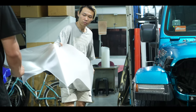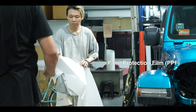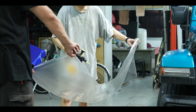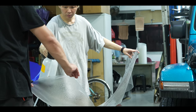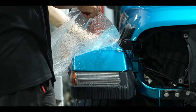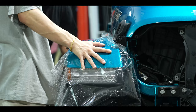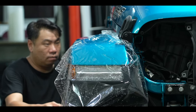Moving on to the next stage, we now get the paint protection film, or PPF, applied to all the high impact areas such as the front grille, headlights, fenders, and door hinges, where Jeeps frequently get hit by stones when on the trail. Regardless if you go off-road or not, protecting your assets should always be a consideration. Another mega benefit of getting PPF done is that it'll help your ride shine like brand new.